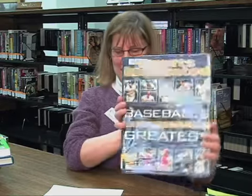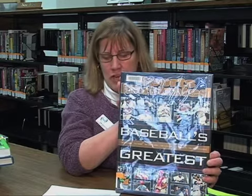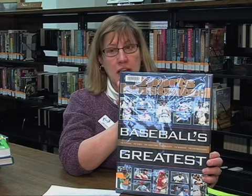Hey, baseball season is just around the corner. For you baseball aficionados, here's a great book to get you in the spirit of the season. Sports Illustrated's Baseball's Greatest will end many arguments and maybe start a few new ones. Sports Illustrated experts were polled to determine the ultimate top 10 in more than 20 categories. The rankings appear alongside stunning photography and classic stories from Sports Illustrated archives.